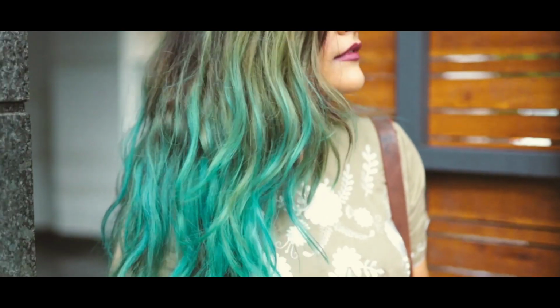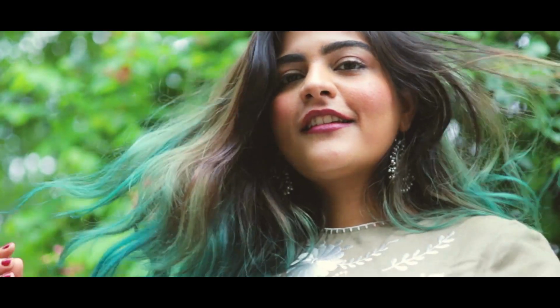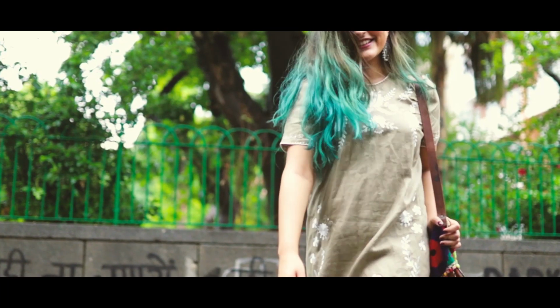For the outfit, I wanted everything to be comfortable, so I went for this Zara dress. Yes guys, it's a dress and I wore it as a kurta paired with jeggings, and that's it. And this look is really cute and simple at the same time. You can totally rock this look in your college.